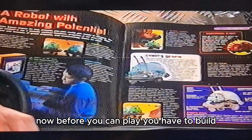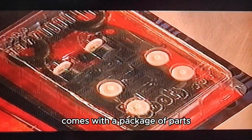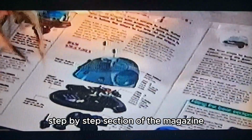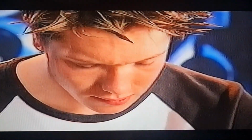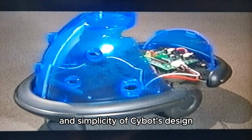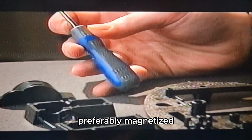Now, before you can play, you have to build. Every issue of Real Robots comes with a package of parts. You'll find easy assembly instructions in the Cybot step-by-step section of the magazine. Cybot starts working very quickly, so you won't have long to wait. Because of the brilliance and simplicity of Cybot's design, all you'll need is a screwdriver, preferably magnetized.